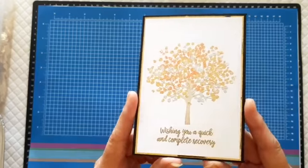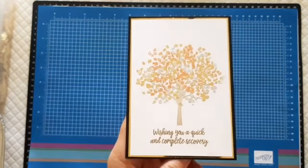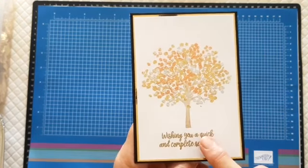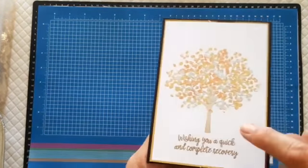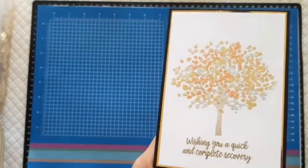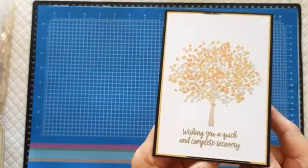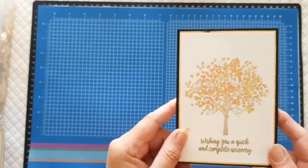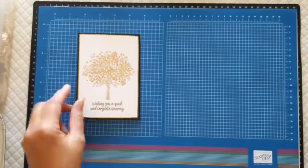Alright, so this is just stamping, and that was with, I can't remember what stamp set that was. It's retired now. And I think I've just stamped the base, just with a brown or a crumb cake. And then I've done the trees with the mixture of the 3 different flakes. So that was the first card I found. I'm not actually going to be making a card, I'm just showing you the techniques.